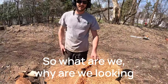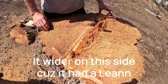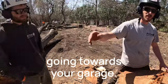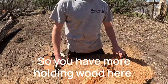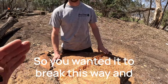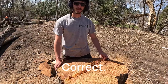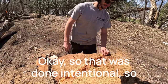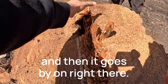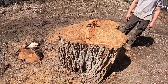So why are we looking at this, Tanner? So this is your hinge right here. I left it wider on this side because it had a lean going towards your garage. So you have more holding wood here, so it's less likely to break and go sideways. So you wanted it to break this way, and if nothing else, go that way. Correct. So that was done intentionally. You can see it's narrow here, and then it goes wide on this hinge wood right there.